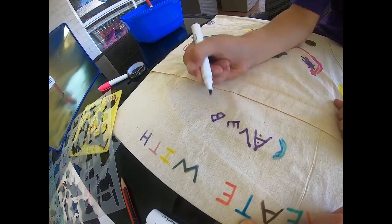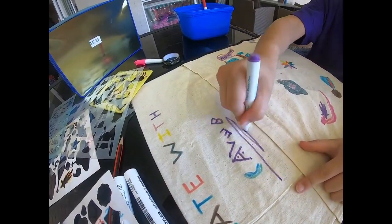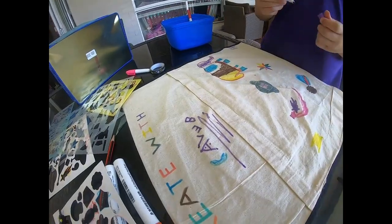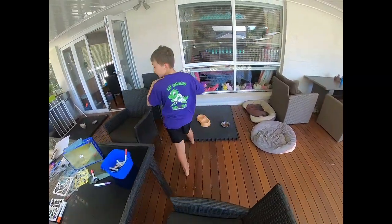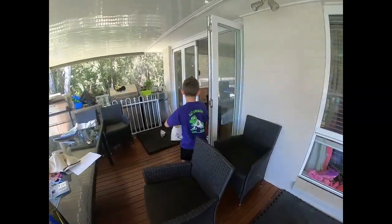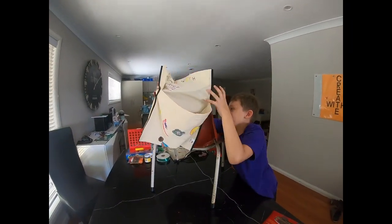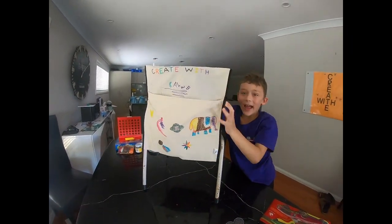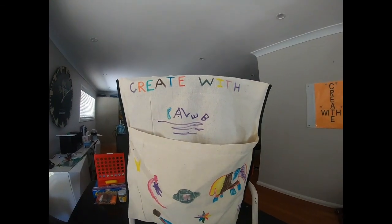Now what else we got? Just got the B. Okay, how about we take this inside, put it up on the chair and show everyone what it looks like. There you go. Take your creation, put it up on your chair as if you're going to at school. Here's our chair. And here's our chair. Here's our completed chair bag. I wasn't expecting this, but.